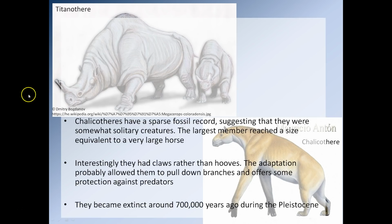So then we have the Chalicotheres, and they have a relatively sparse fossil record, and that suggests they were somewhat solitary creatures, so they weren't moving in herds. So the largest members reached a size equivalent to a very large horse. And interestingly, when we look at this picture down here, you'll see that the front limbs actually have claws rather than hooves. And the adaptation probably allowed them to pull down branches and offer some protection against predators.